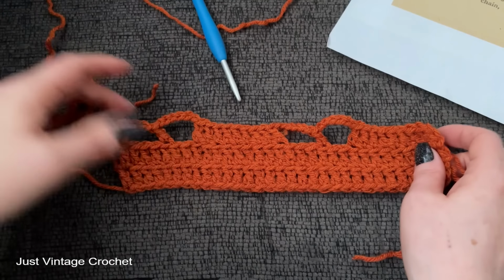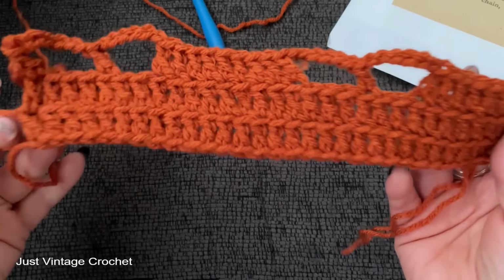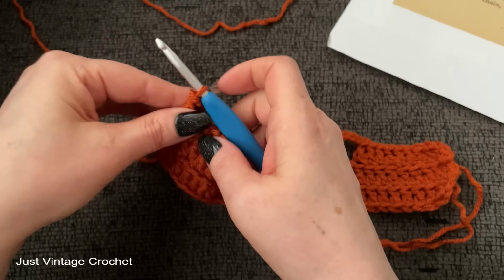After the last time spending all that frustration trying to figure out the stitch count, and now the pattern is to cut at the end of every row. Forget it. They're not getting it. They are not getting my emotions from me today. No.